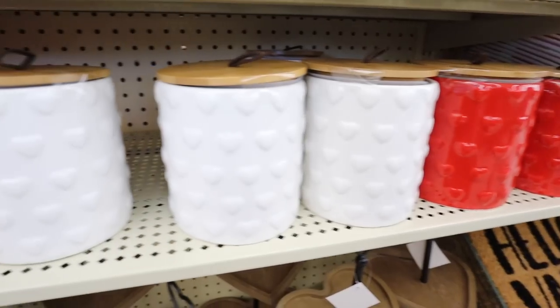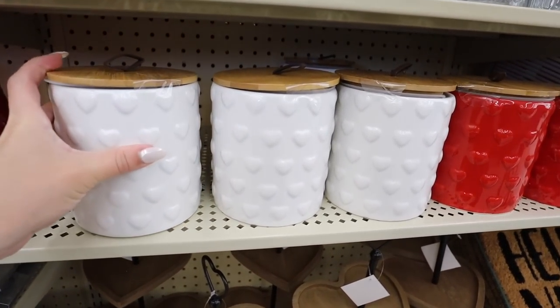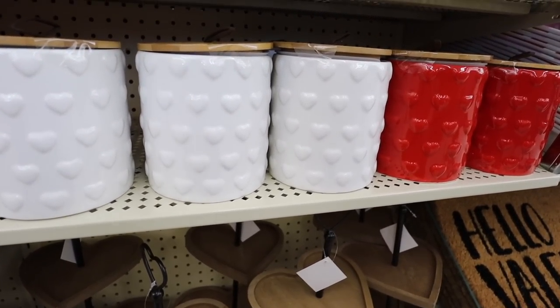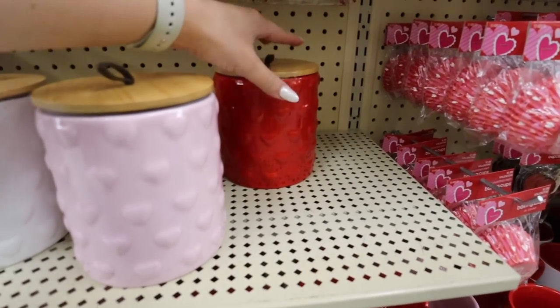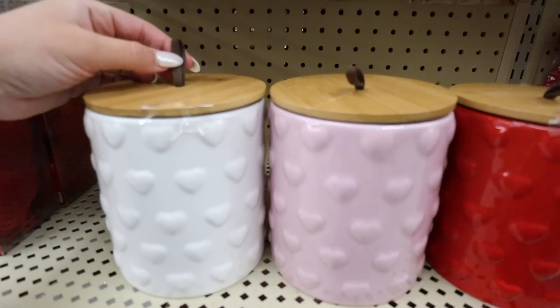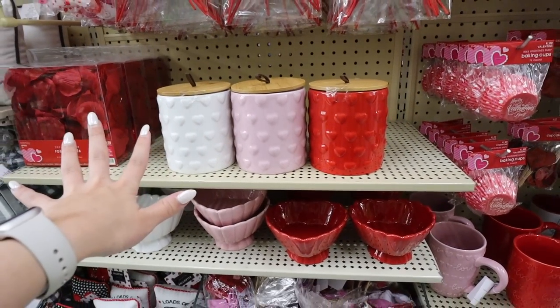It's ceramic. They have these heart canisters as well that just have hearts all over them. These are $12.99 before the discount. They have red and white here. I'm guessing it probably also comes in pink, but it's probably just sold out. I found one. They do have it in pink. So here are the three different colors. I knew that it was gonna come in pink. I love how it also has this leather pull on top. That's really nice with the wood lid. Love all the colors in this collection.